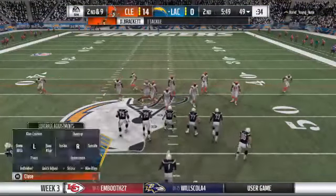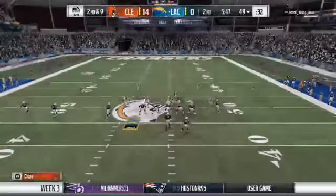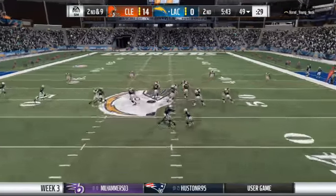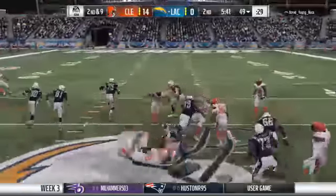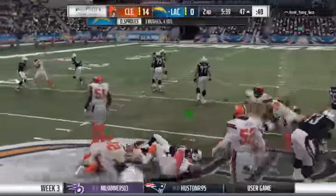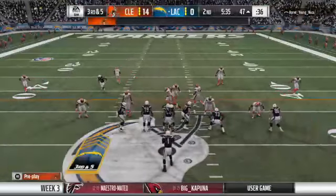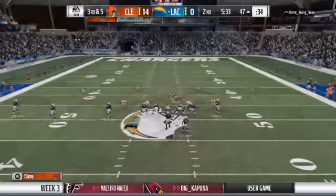So many things have to come together just right for a screen pass to break for big yardage. The blocking, the timing of the pass to the runner, everything has to fit together just right. But on that play, the defense was able to disrupt things and hold it to a short gain. It's a 4-yard pickup there, and it leaves them with 3rd and 5.